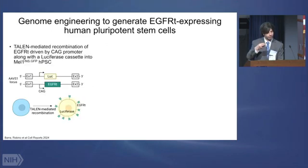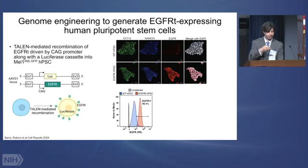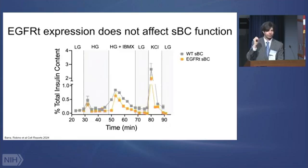For the stem cells, what I show here is that we knocked into the AAVS1 locus the EGFRt, the CAG promoter, and a luciferase gene to later track them in vivo. We show that this doesn't affect the stem cells. They have OCT4, they have NANOG, they express EGFRt on the surface by flow, and they also have luciferase activity when they get the substrate. Now, in terms of their function, it does not affect their C-peptide levels. In the graph there, they have the same exact percentage of C-peptide production, and the beta cells maintain EGFRt expression on their surface. They have the target. Their function, again, is the same. If you stimulate them with glucose, they have your typical GSIS pattern.